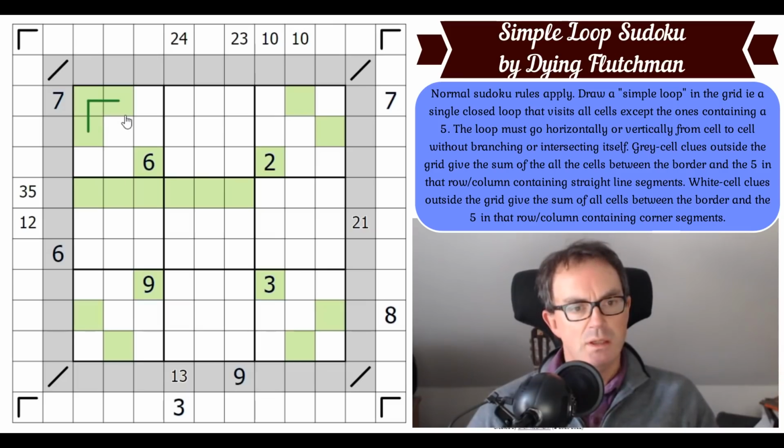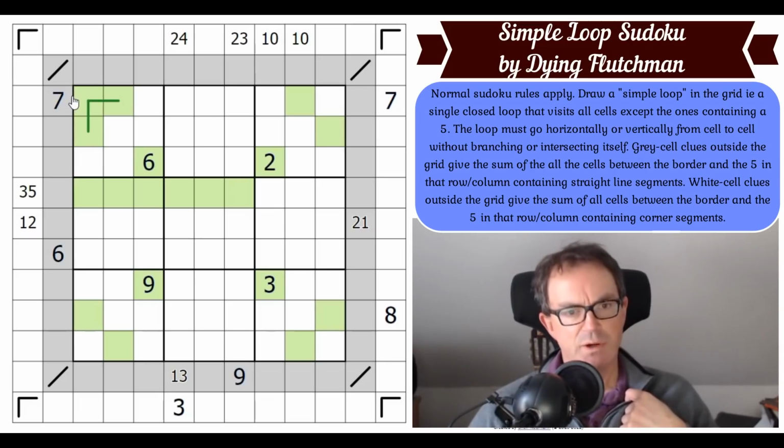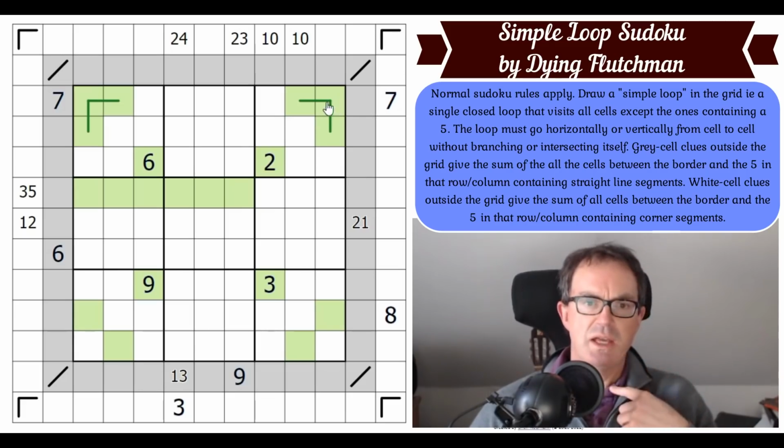Now, what does this mean? So straight line segments in this row add up to 7 before we get to the 5. Oh, and the same thing is going on there, look. Yeah, okay, that cell. Well, it is going on there as well. That can't be a 5, but this is a different type of clue. This is the corner clue. That one's the straight line clue, but the upshot is the same. That must be green, and therefore that must be a corner segment. So that could just be a 7.